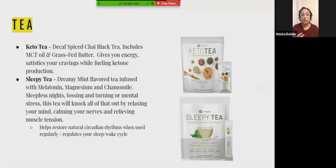It gives you the energy you need. Personally, I love it for an afternoon pick me up, when I'm trying to make it to dinner, but I need something that's going to keep me full a little bit longer. It does also help to kick cravings completely. And because it is that keto tea, it does have the MCT oils, the grass-fed butters, all of that to keep you going in that keto production state.